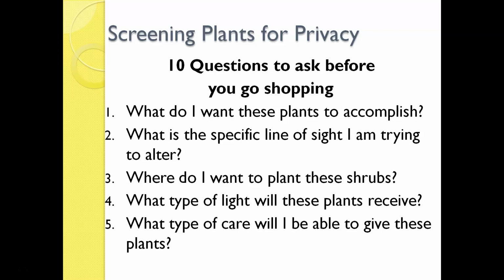And here's just some examples of questions that you may want to ask before you do any purchasing. So number one, why do I want to plant? What do I want these plants to accomplish? So what are you trying to screen? What is the end goal here? Maybe is there a specific line of sight that you're trying to alter?